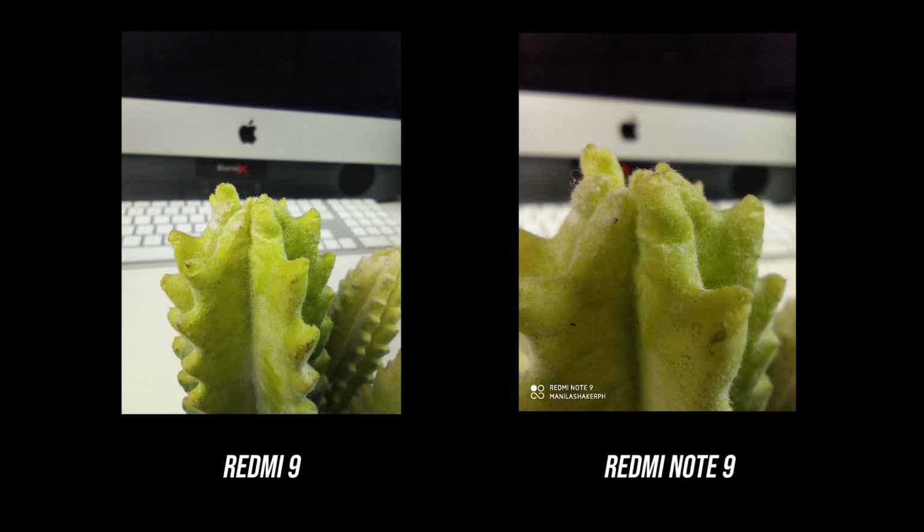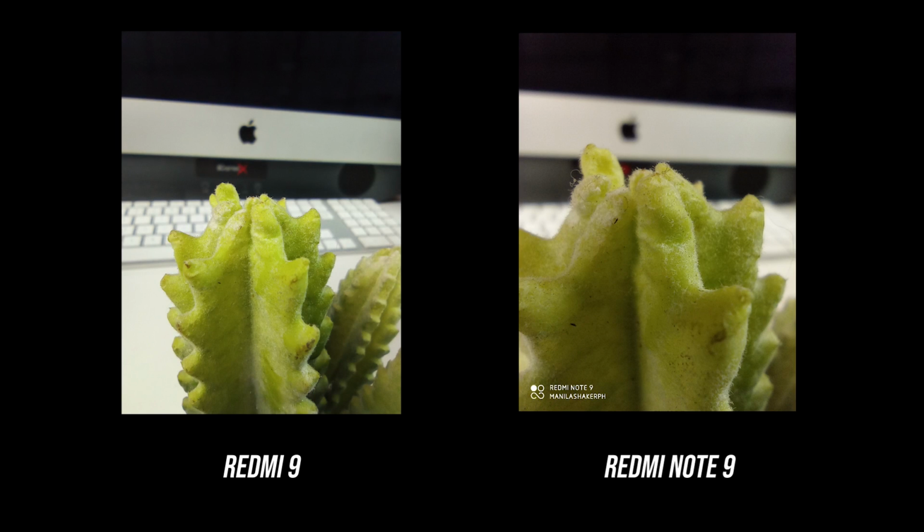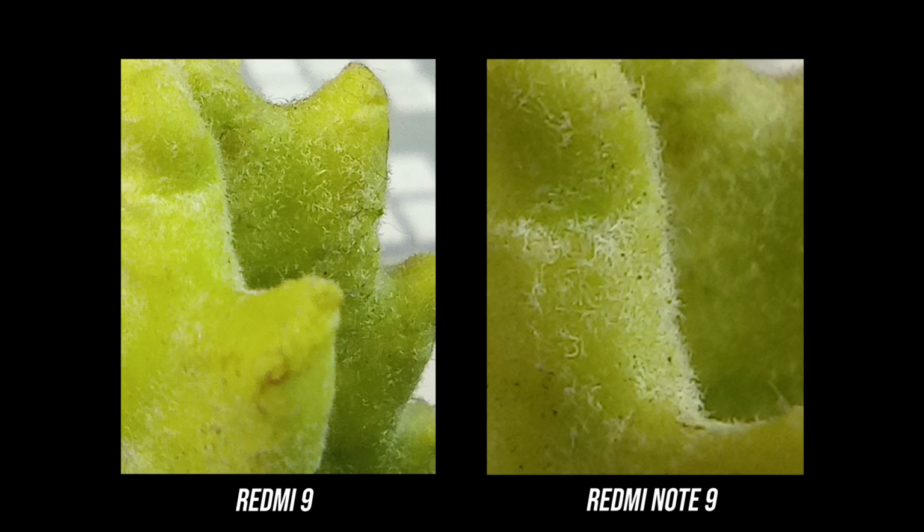Moving on to the macro lens, the two images are quite distinct. Redmi 9 outputs another saturated looking photo while Redmi Note 9 is on the natural color side. Now even though Redmi 9 has a 5MP macro lens compared to the 2MP macro cam of the Redmi Note 9, Redmi Note 9 still produced better detailed photos because the lens offers an autofocus system that enables you to get a closer shot of a subject. Even after cropping, the 5MP shot still has no luck. Redmi Note 9 still has the details.